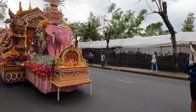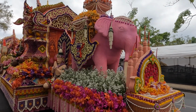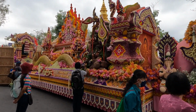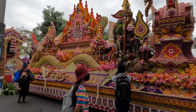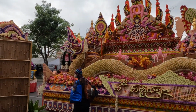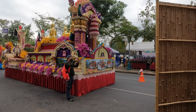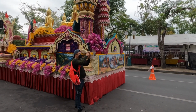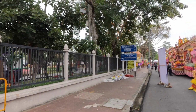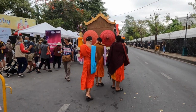I figured it would be a little bit later because most people don't get up super early in Chiang Mai, especially on a Saturday. But you'll see there's a lot of elephant themed stuff here. Chiang Mai is pretty famous for their elephants. There's still wild Asian elephants up north where we're at right now. These are pretty awesome, really ornate. That's cool. But this is the park we're about to go in, and there are some young monks.